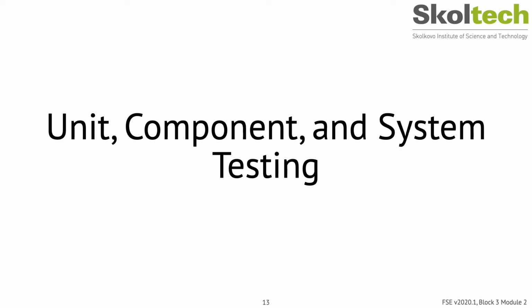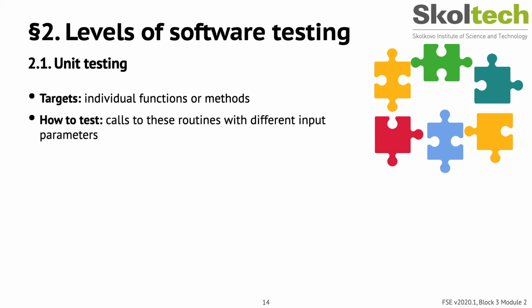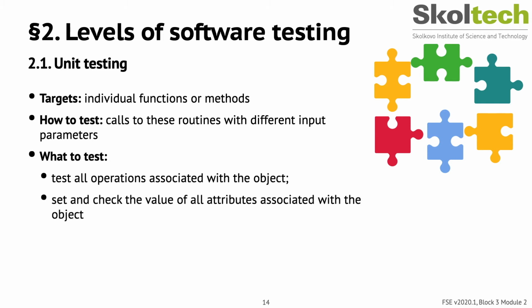Let us look a little bit more closely at the different levels of software testing. That is unit, component, and system testing. Unit testing is the process of testing program components, such as methods or object classes. That is, individual units in your program. When you're testing object classes, you should design your tests to provide coverage of all of the features of the object, and call these routines with different input parameters. This means that you should ideally test all operations associated with the object, set and check the value of all attributes associated with the object, and put the object into all possible states. This means that you should simulate all events that cause a state change.